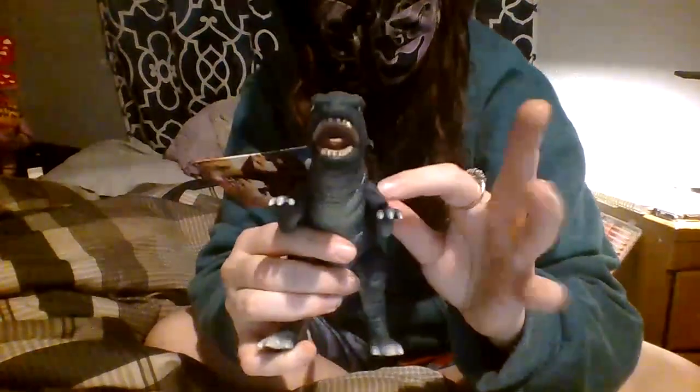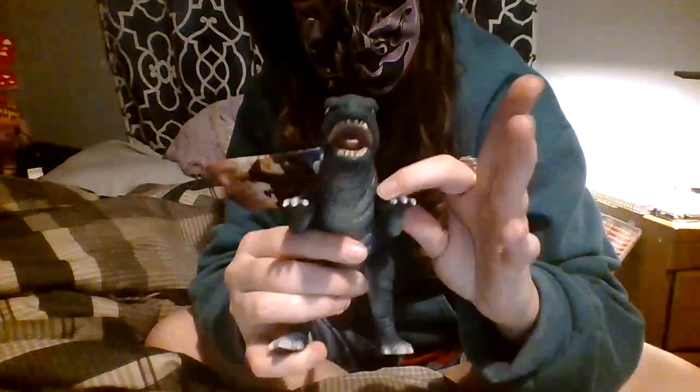It's not too bad. And now for the third part: articulation. No head articulation, unfortunately, so I can't really make him do any goofy stuff. But yeah, articulation at the right arm. Actually, that's the left arm. My bad. Articulation at the right. Mine's a little loose right here, but I hope it's just my copy and not anyone else's.